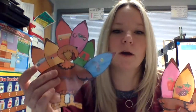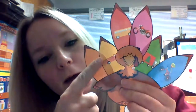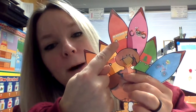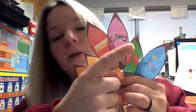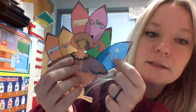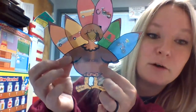So I've got this turkey, our vehicles turkey, or things that go. So you can look here, we have a car, right? And a fire truck, good, bite that lip, fire truck. And this is a bus. Ooh, what is that? Motorcycle, you're right. And this is a big truck, or some might call it an 18-wheeler. And this is a bicycle, right? Those are all things that you can ride, things that'll take you places. They are all vehicles, things that go. So we're going to talk about those.